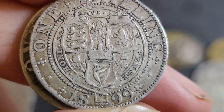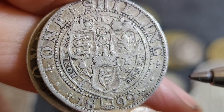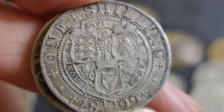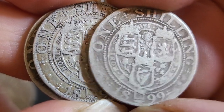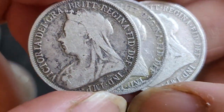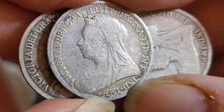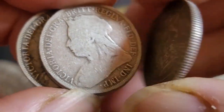So 1899. These are not too rare, pretty common. These cost between $10 and $20 in this condition. If you want a better grade, you're going to be paying a lot more. And we have a motto there. I can't remember what the motto is. I think it's like the Golden Fleece. And I have two 1899s. Obviously, this one's in worse condition. If you look at the effigy, I think this one might have been cleaned in the past, with Queen Victoria on the coin.